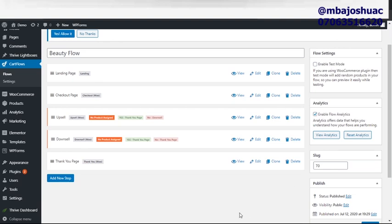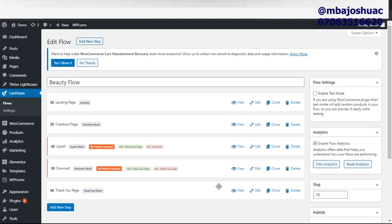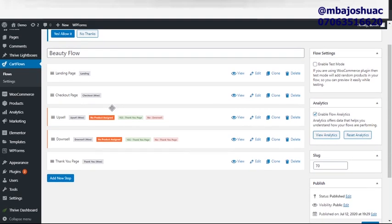All right. So I just want to show you the tool I mentioned that is being used for this sales funnel, that makes all of this achievable for us: the Cart Flow plugin. That's it here. So you can actually get it online and install. Get the Pro version and use it. All right. Okay, so this is it.